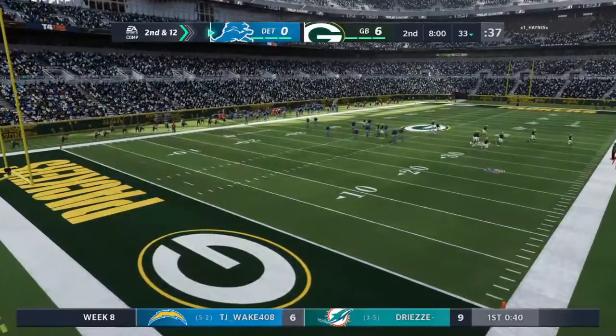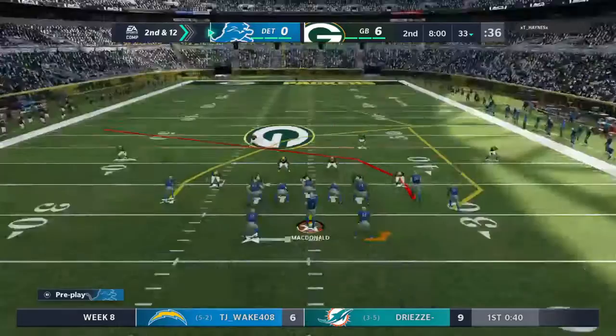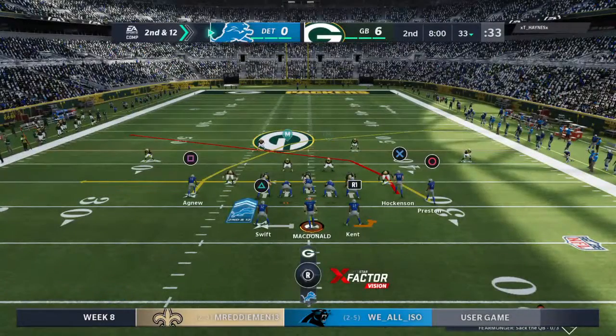Come to my world. Ready? Cowboy 80. 18, Pioneer. Hey, pick your game up.